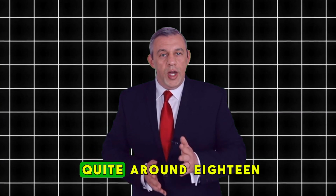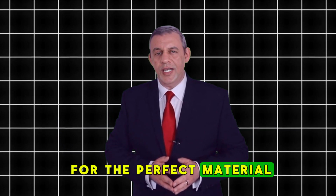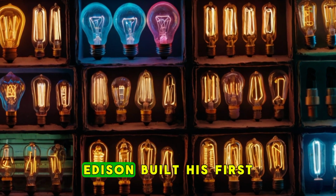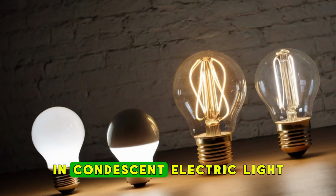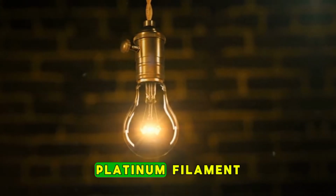All this was happening around 1870 to 1880, and this is also where Edison was looking for the perfect material to make a practical light bulb. And then in January 1879, Edison built his first high-resistance, incandescent electric light at his laboratory. It worked by passing electricity through a thin platinum filament.